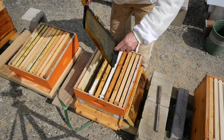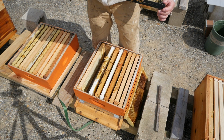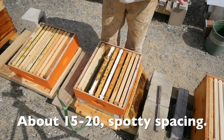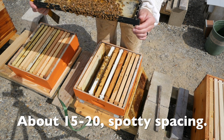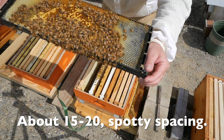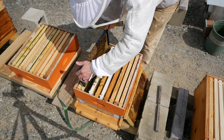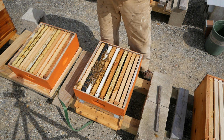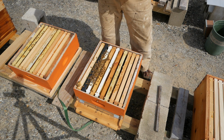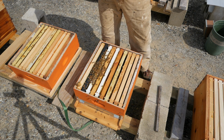All right, I gotta see some eggs on this frame. No eggs. Well, nope, there are eggs. There are some eggs, and there are some little commas in there. Okay, there are eggs in here. Very few, but there are eggs, and there are some young larvae. All right. Nothing has changed in 2 weeks. It's like the same amount of bees, the same size larva, the same size cluster, and it doesn't look like very many new eggs from 2 weeks ago.